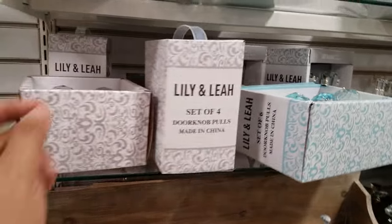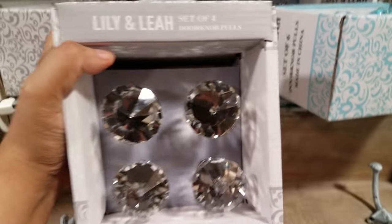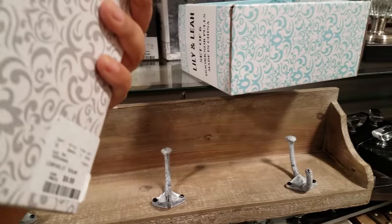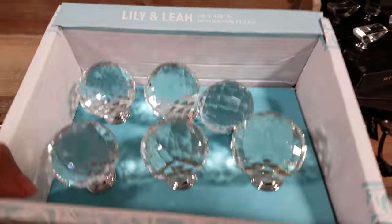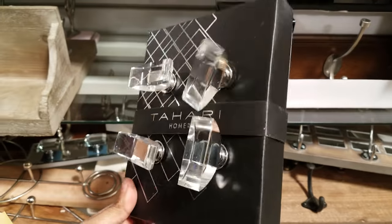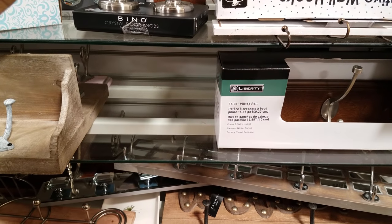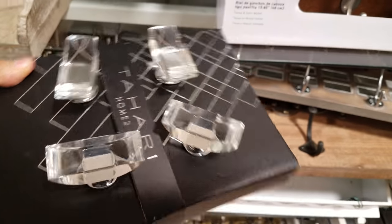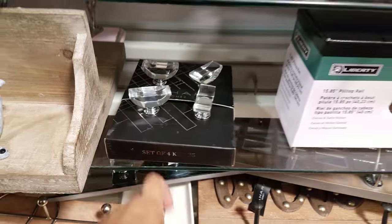Oh, look at this. Doorknob pulls. Oh, those are very nice. Lily and Leah here. They're going to be $10. Oh, look at this one. Another one where you get more. Oh, they got golf balls. They do look like golf balls, right? Here is another set of knobs by Tahari Home. This is going to be $10 actually. They take the tops of perfume bottles. They do. You're so clever.